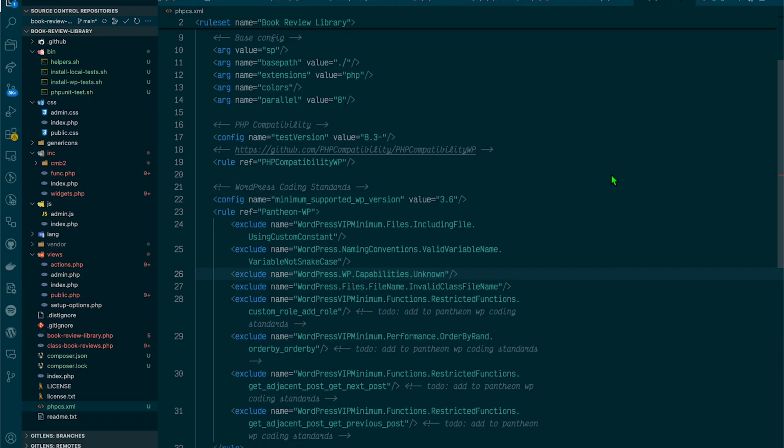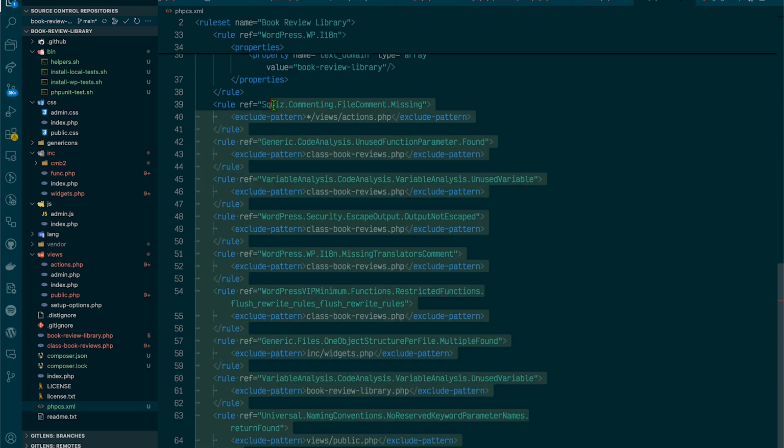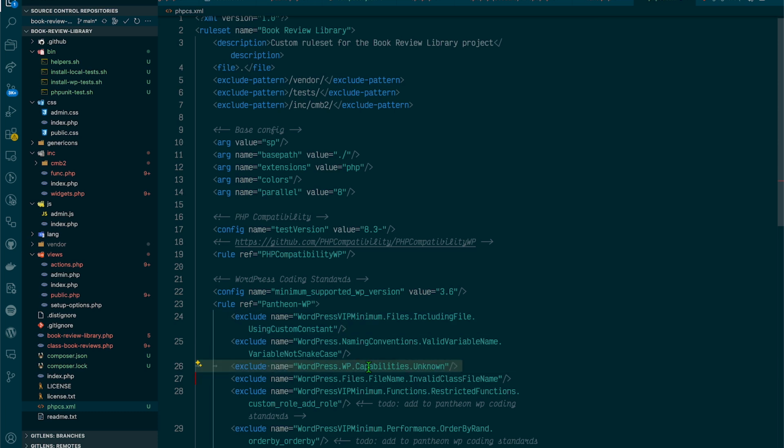A few examples of some customized rules that I have in my rule set include some VIP stuff that is not relevant to my environment. There are number-specific rules that I'm excluding on specific files. There's some rules that I'm ignoring globally. This particular plugin uses custom capabilities, so there's a check here that says WordPress doesn't know about these capability checks that it's doing. That's okay because I added those capabilities and I know that I did that, so I'm excluding that rule. You can also use coding standards to enforce code formatting to your code base.